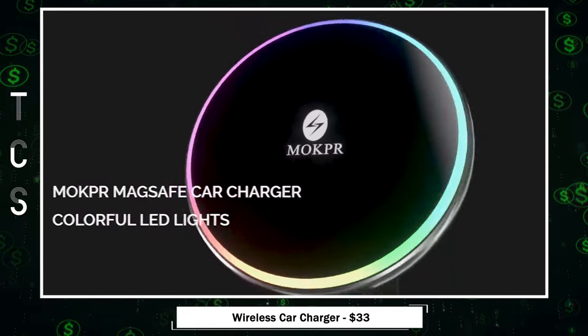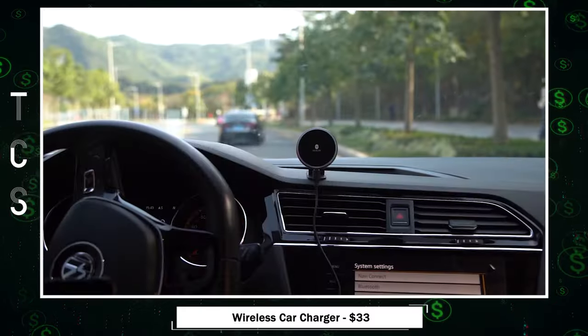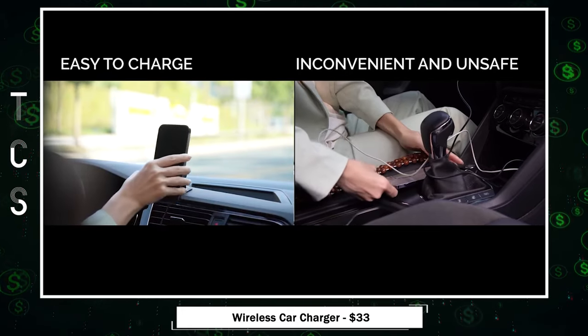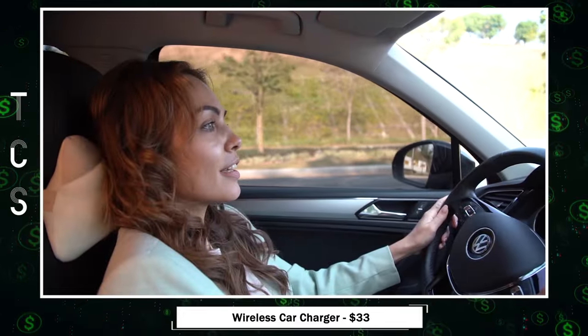Enhance your driving experience with this magnetic car charger, featuring MagSafe function and LED backlit. Designed to create the perfect mood for every driver, it offers a comfortable ambiance or a vivid, bright, and refreshing driving atmosphere, tailored to your car's style.